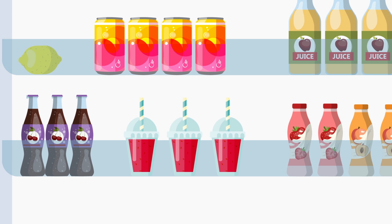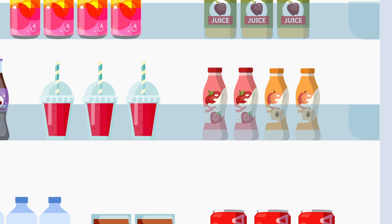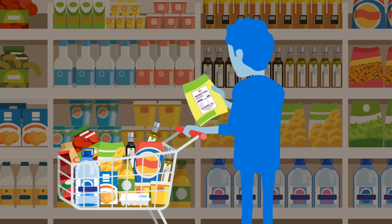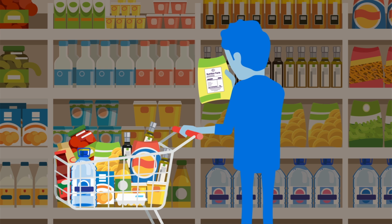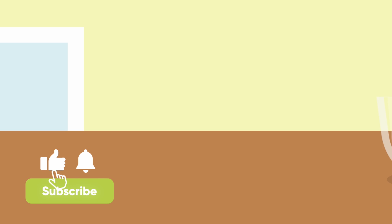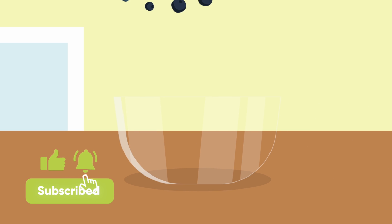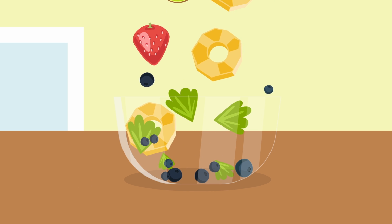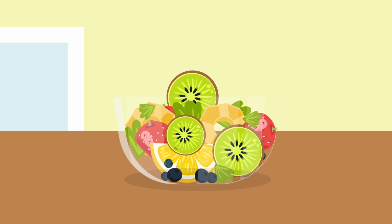Avoid regular soda, sugary drinks, sweetened beverages, and juices. Switch to non-sugary drinks instead. Make sure to check the labels of your foods and beverages. Fruits are an important part of our diet as they contain vitamins, fiber, energy, and flavor. They contain a natural carb called fructose, which is generally better than simple sugar.